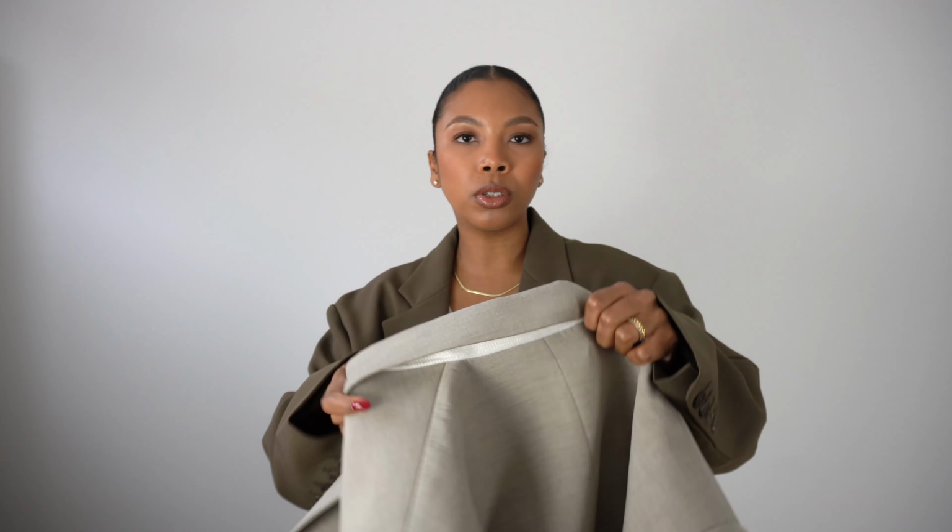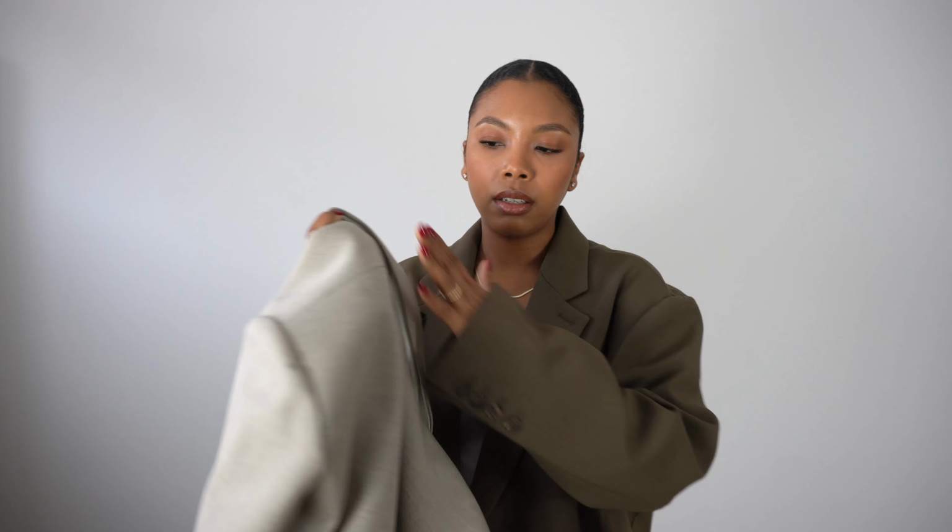Now the Gelso blazer is 65% Tencel, 25% rayon, and 10% wool. So that's why the thickness of this blazer is also different. It is way thicker than the Bea blazer. You can see right away that the material is a different material.